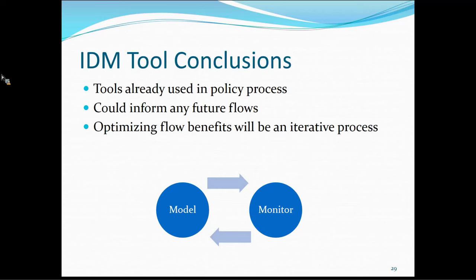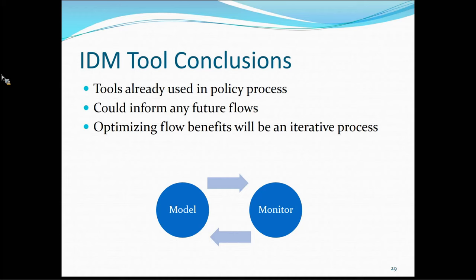And of course, now that we have done a fair amount of work since that time over the last year, this tool is now ready, and should there be future flows, it could inform how those flow hydrographs are designed. So not only at the scenario planning stage, but also as a future binational team might be working on actual hydrograph planning for environmental flows under some future United States to Mexico agreement.